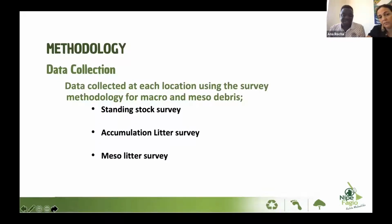Basically, we had to adapt the methodologies for data collection, as this survey is influenced by the marine litter monitoring in the Western Indian Ocean. So we had to adapt the marine litter monitoring programs manual. Most of the methodologies we used in data collection and also analysis of this data were adapted from the manual from SCCT.